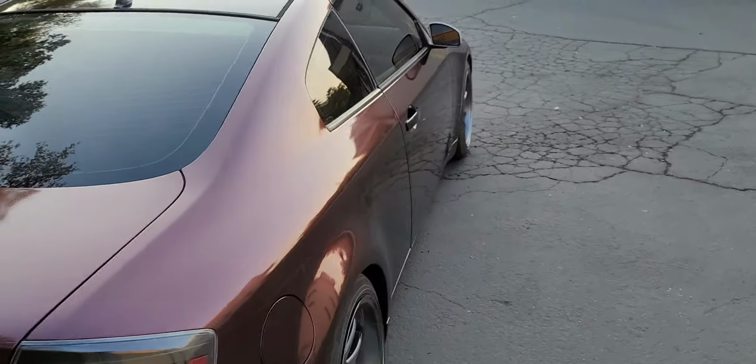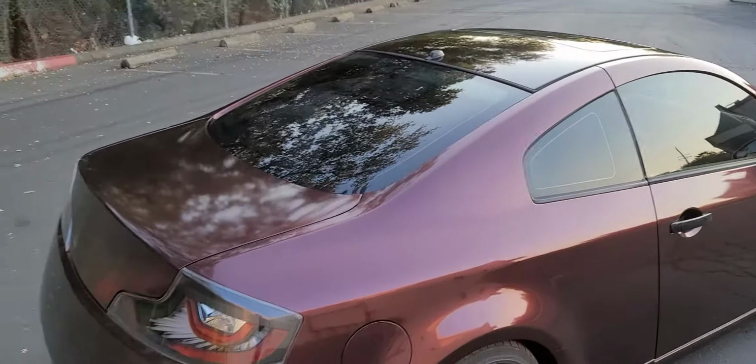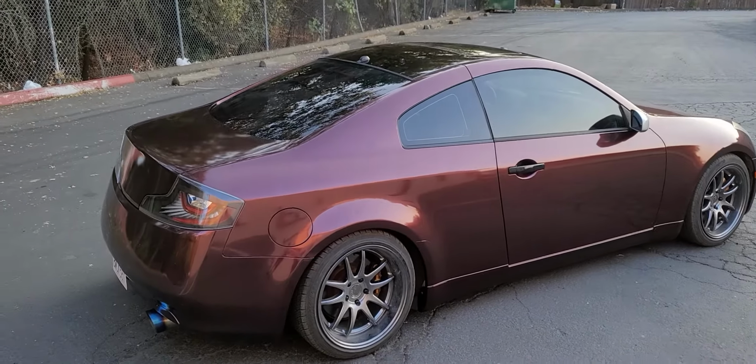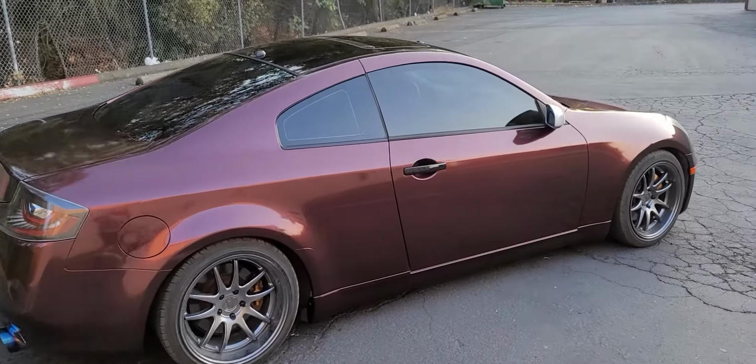But again, it's not my car. I don't get to pick the color. I just get to wrap it. So if I don't like the color, it doesn't matter. It just matters the customer likes the color. The customer really liked the color. Now this color, on the other hand, is very, very nice. I am very happy with it.